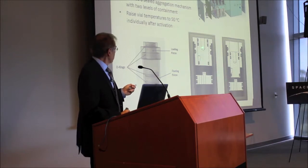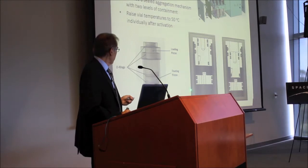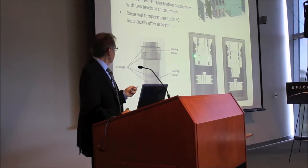Let's see. So this part around the outside is a little confusing. That's actually not part of the vial. That's just the background. This is the edge of the vial itself. The nichrome wire is wound around here. This is the floating piston with 2 O-rings. There's a sleeve here that's used so that we can install the protein powder in this little slot right here.